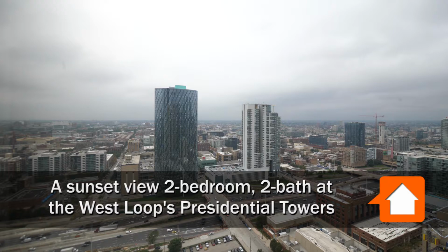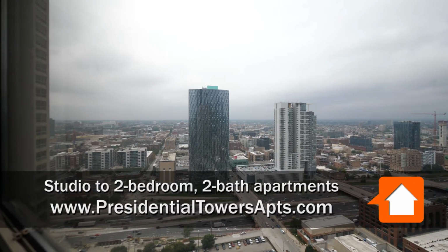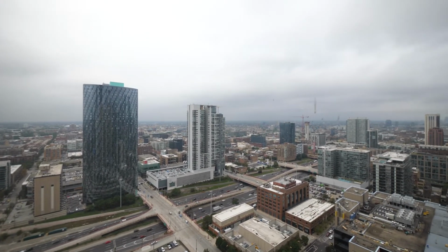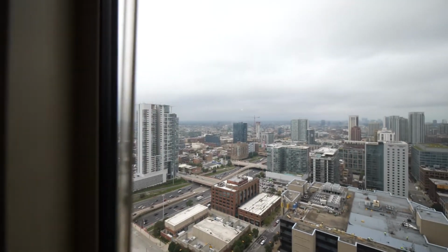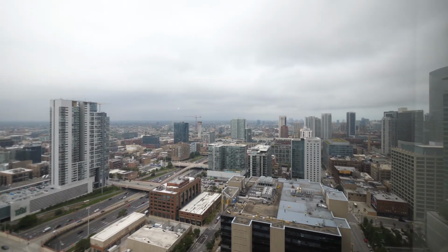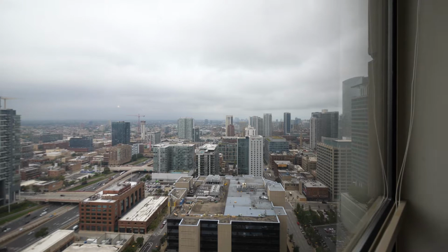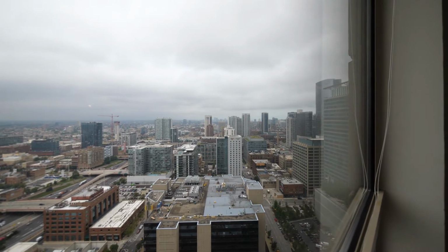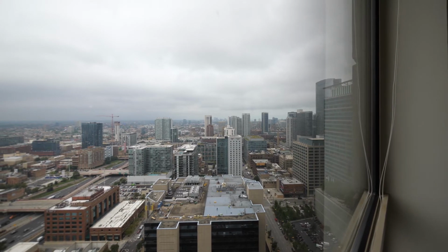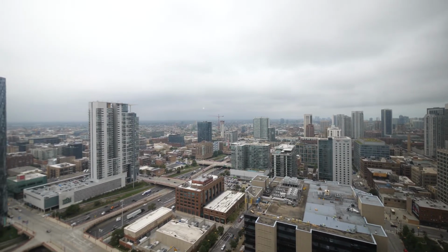YoChicago.com. I'm in the West Loop, looking across the Kennedy Expressway to Whole Foods and Mariano's Groceries, just a short walk away. Panning around to the north for a look over the sizzling hot West Loop dining and nightlife scene. And panning around further, looking out toward the River North dining and nightlife scene within walking distance, and the Ogilvy Transportation Center just a short block to the east.